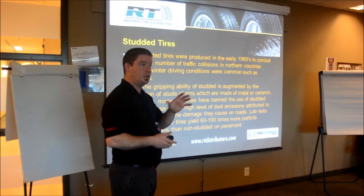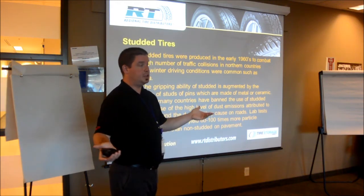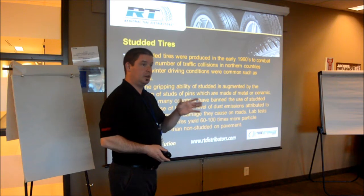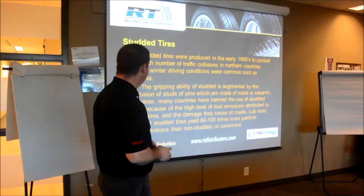So if you live on acreages where the roads don't get cleared, because let's face it, we're pretty spoiled. For the most part, our roads are cleaned off fairly efficiently, right? And so it's only that black ice that we really, really need to be afraid of, right? And that's where that ice radial is going to do the job for you.